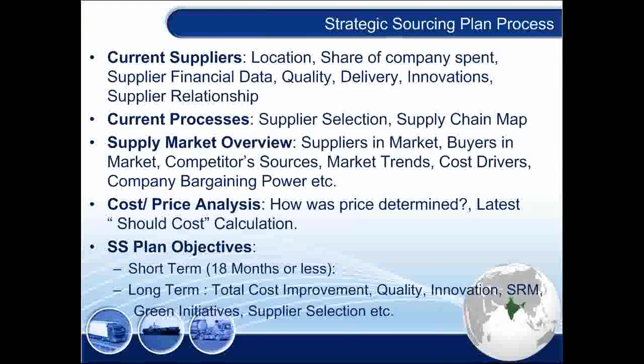My current processes: how do I select suppliers? Is it the right way?